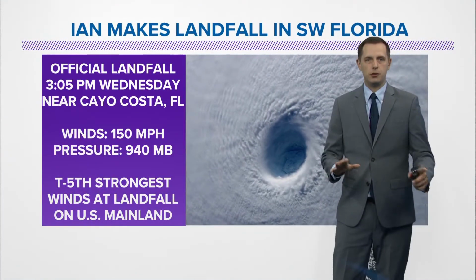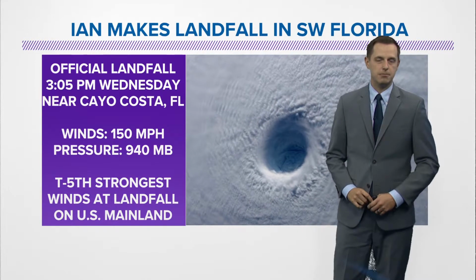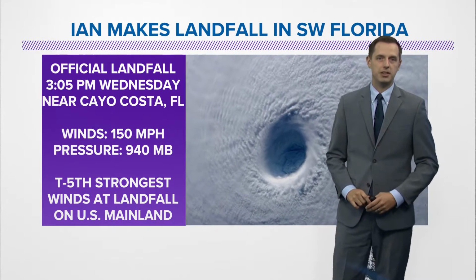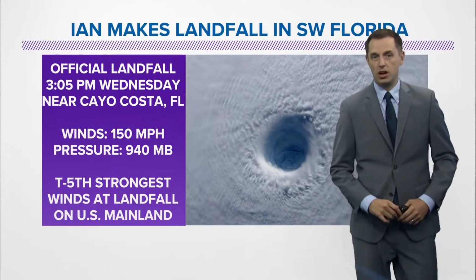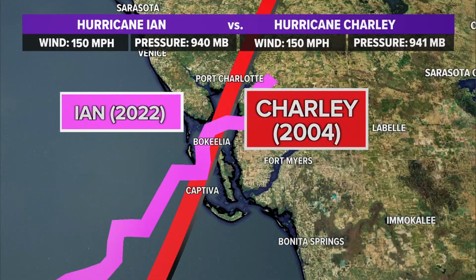Made landfall a few hours ago near Cayo Costa with 150-mile-per-hour sustained winds, and that ties fifth for the strongest landfalling hurricane on the U.S. mainland in recorded history. And one interesting thing about this landfall is it's the exact same location that we had landfall with Hurricane Charlie back in 2004. We'll bring in meteorologist Dave Downey here, and very interesting to see that.